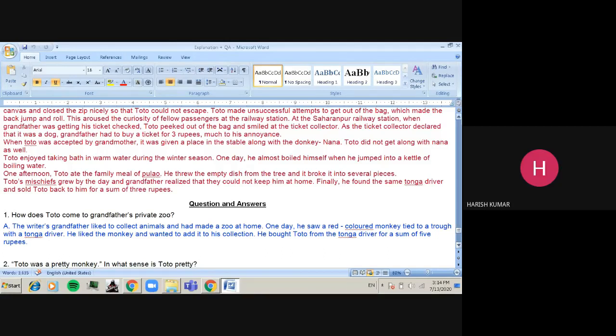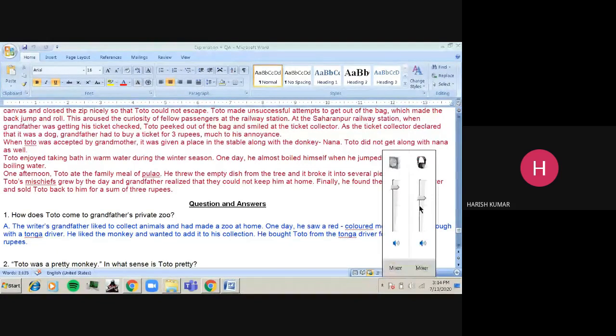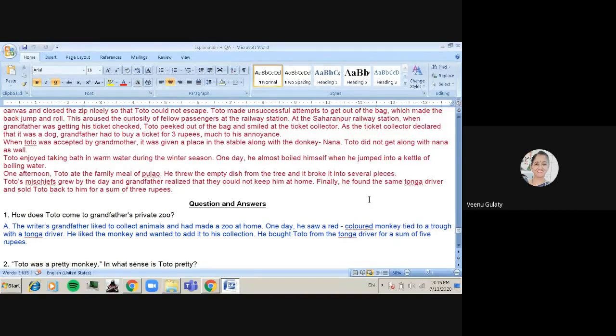Toto was a pretty monkey as his bright eyes sparkled with mischief beneath deep-set eyebrows, and his teeth, which were pearly white, were very often displayed in a smile that frightened the life out of elderly Anglo-Indian ladies. And what about the rest of the body? Ma'am, his hands looked wrinkled and dried up, due to the exposure of sun.